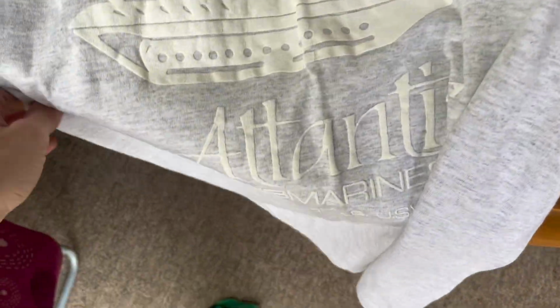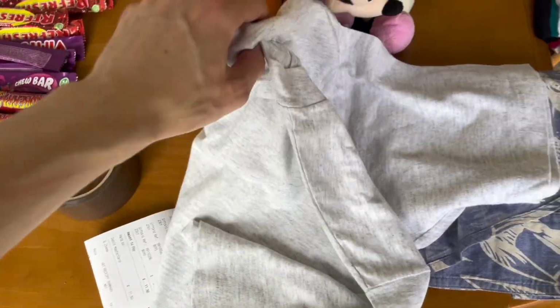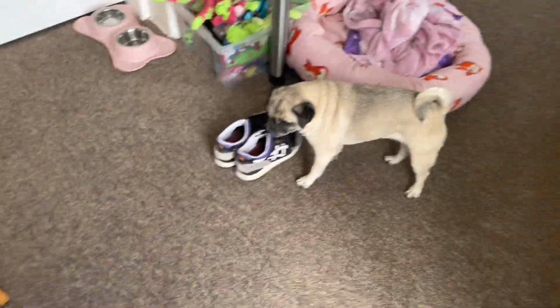I got this pretty cool shirt here. Vintage, made in USA. Atlantis submarines. A couple little marks on it, but I'll run it through the wash and it should sort it out. I've been getting into lost civilizations and Atlantis and all that sort of stuff recently, so I thought it was pretty cool. I'm gonna pick that up.